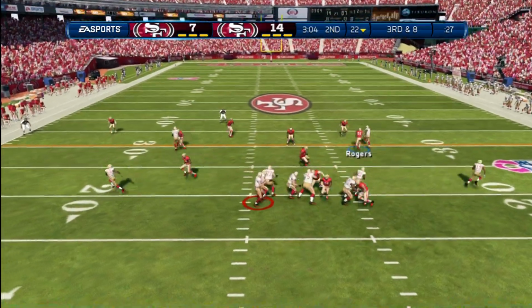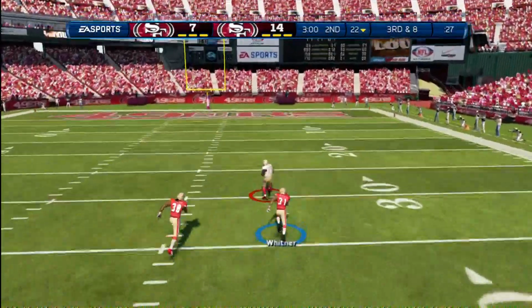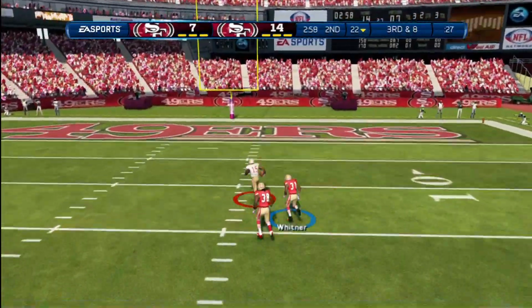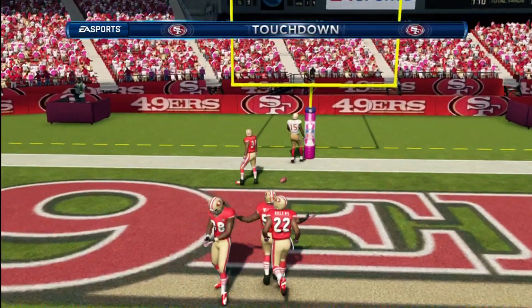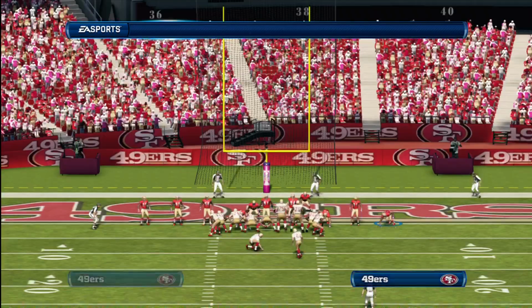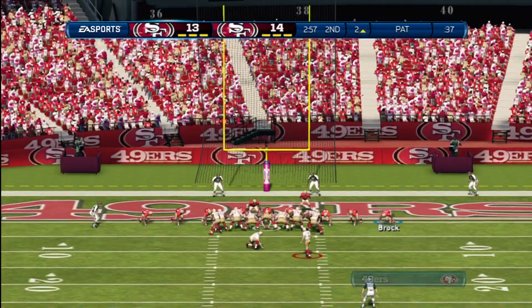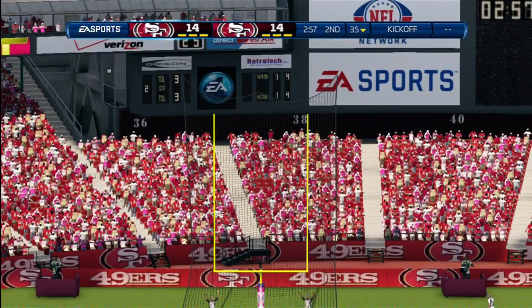Third and eight. He's looking to the right here on this throw. Clutch catch. San Francisco, touchdown. Well, here we are. It's a tie game now. We'll see how the teams react to it. Will it be positive or negative? Makes the PAT.